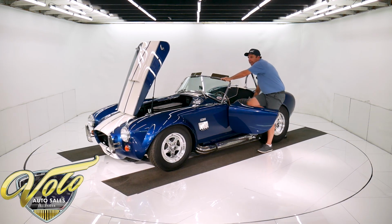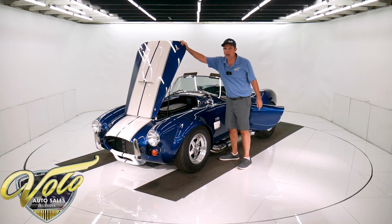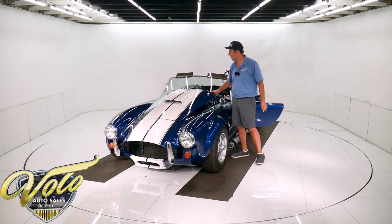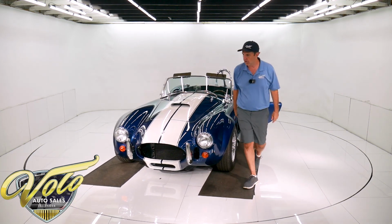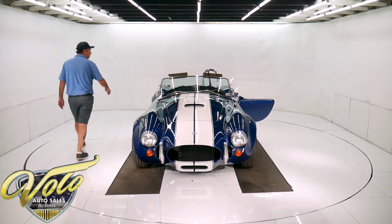There's nothing like ripping down the road, shifting through the gears in one of these with that exhaust roaring right next to you. You're down low to the ground. These things handle so great. It's like the world's most ultimate go-kart.